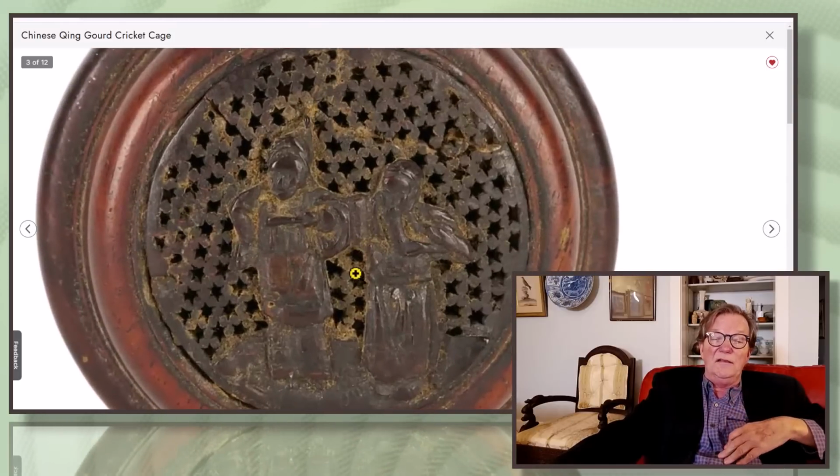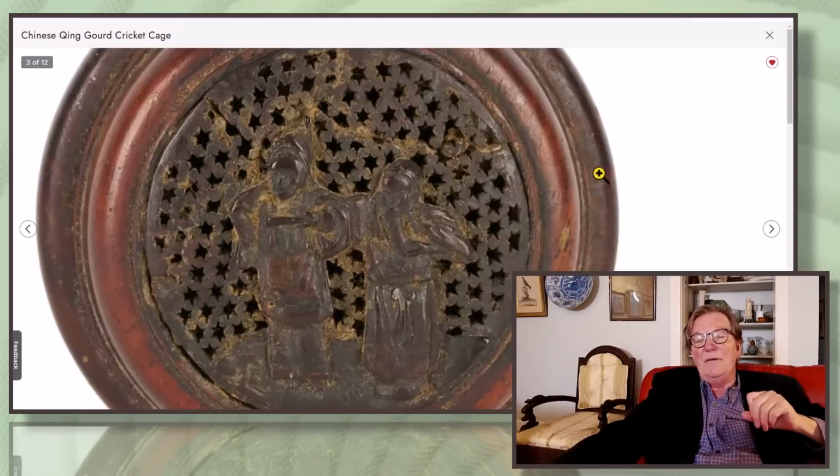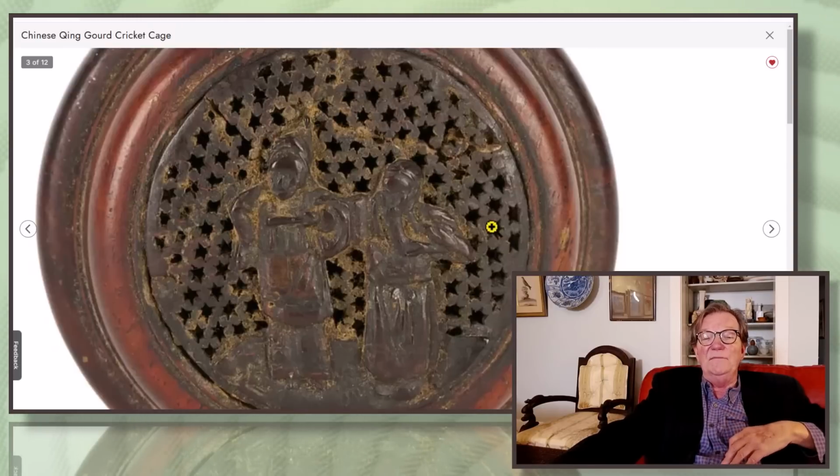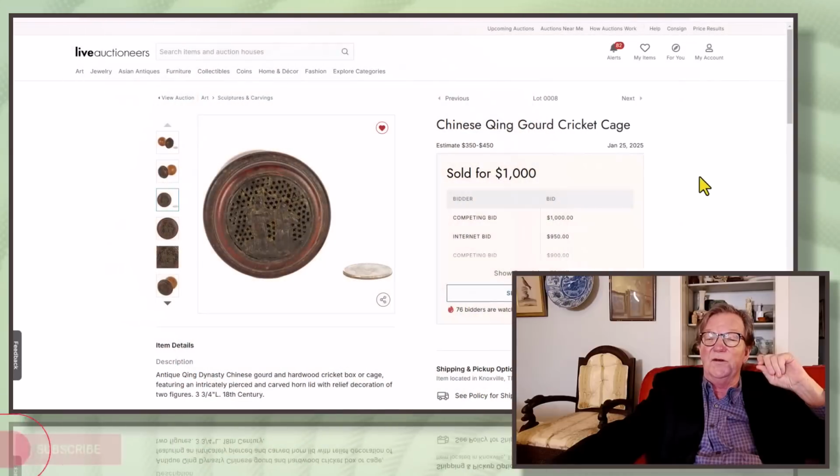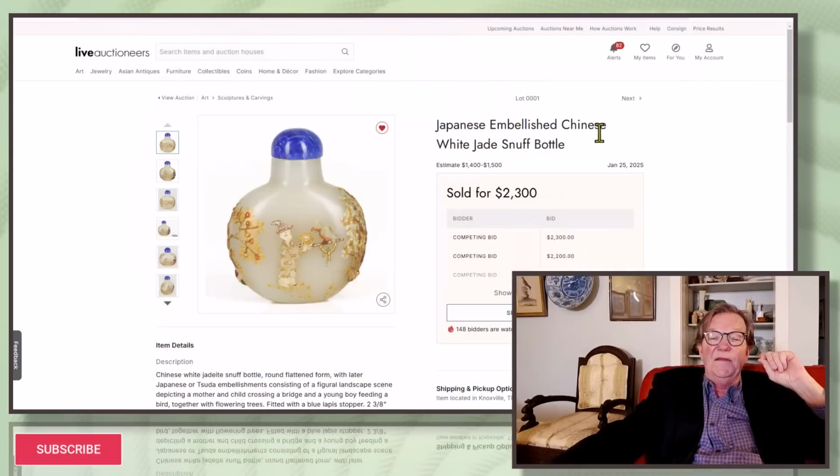And this could all be cleaned up very, very gently with a little Q-tip and a little lemon oil and so forth. Go around it gently, be patient, and this would look absolutely wonderful. And you get the details of the figures, get their faces and so forth. Very, very nice. And then over to this, they also had that very nice snuff bottle.